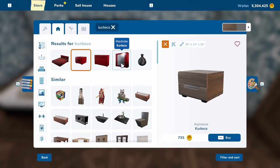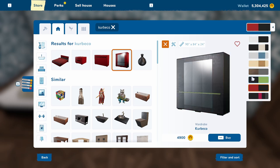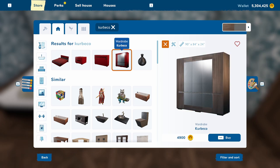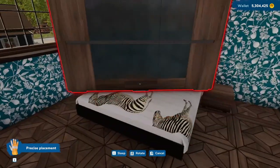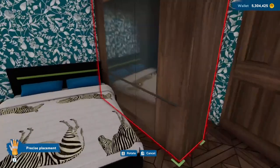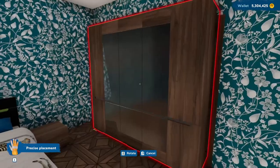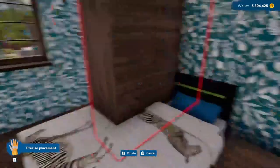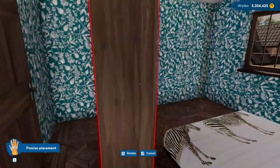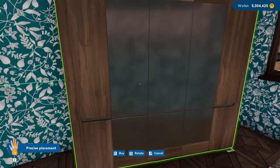Okay, so, Quebeco, we want a wardrobe, do we? Yeah. Yeah? And we'll go with brown? Yeah. Is it this one? No, it's that one. It's that one. Okay. That's a big dress... Put it right through the bed. Oh, that's big. That is big. But that's okay. We'll put it over here. And then nobody can get in. Brilliant! Yeah, right. Yeah. No, you're right. How about over here? How about over here?